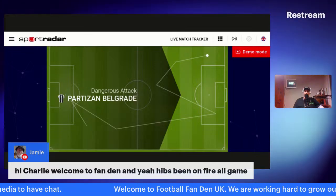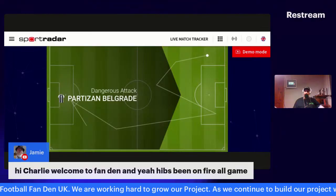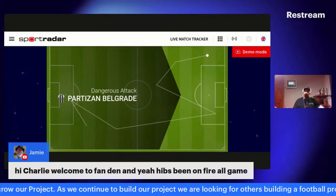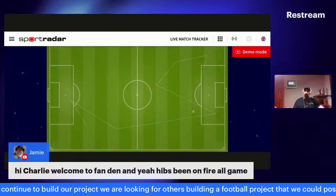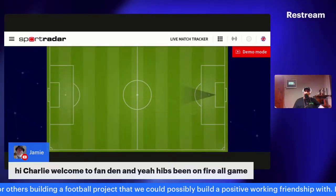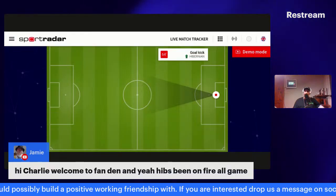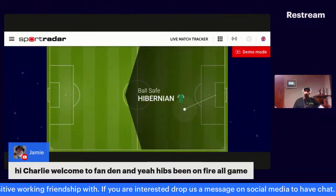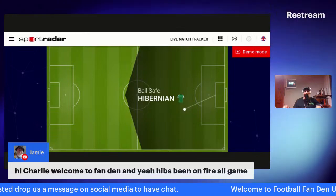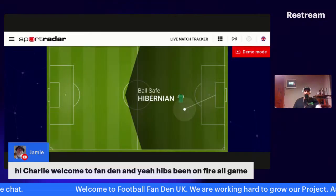Now the ball worked out wide on that far side. Ball played forward here. Both sets of players trying to challenge for it. It's played back to the halfway line. It's now switched out to this near side as Hibs try to work the ball forward here. Partizan try and challenge. Hibs managing to retain. Oh, he's gone down there, and the referee's given the foul Partizan's way on the edge of their own box.